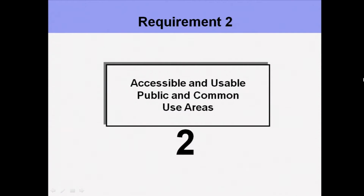So requirement 2 goes from the pedestrian routeways, which you've now looked at, the accessible routes all around the property. You've looked at it to each unit. You've looked to make sure there's an accessible route from the units to the amenities. And now we get to the question about accessible and usable public and common use areas. In general, these requirements require high levels of accessibility because they're in the places where everybody's going to use them.